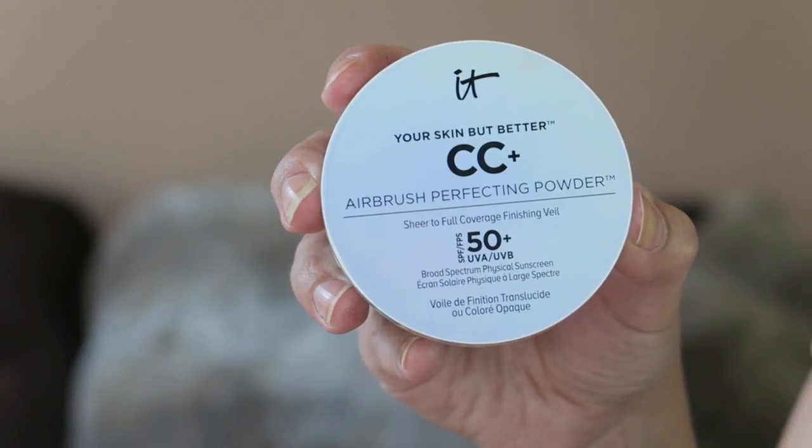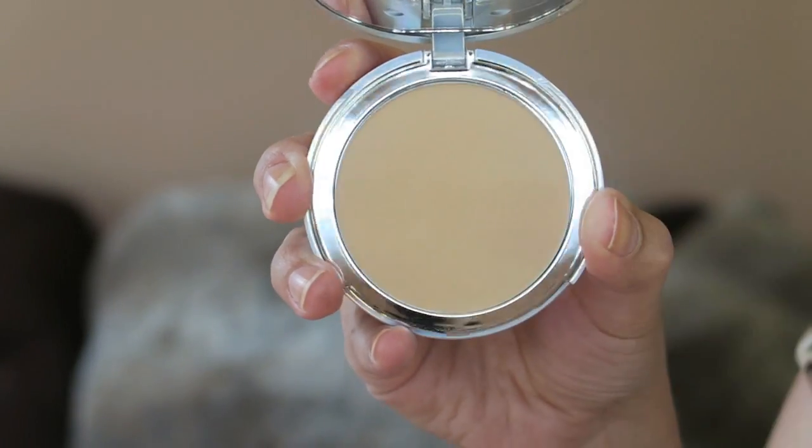This is the Your Skin But Better CC Airbrush Perfecting Powder, SPF 50. Okay, so that's why I bought this. This is in the shade Light. It's got really pretty packaging, it's all kind of holographic. Yeah, it is holographic actually. It's really pretty. Again, do I need another pressed powder? No. The reason I bought this is because of the SPF.